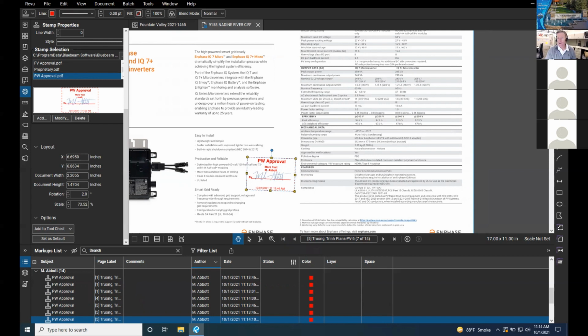So that's stamps. How much time are we at? Yeah, I said 11. We're about right.